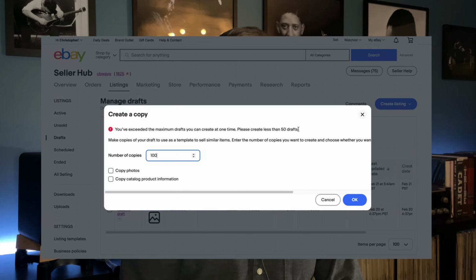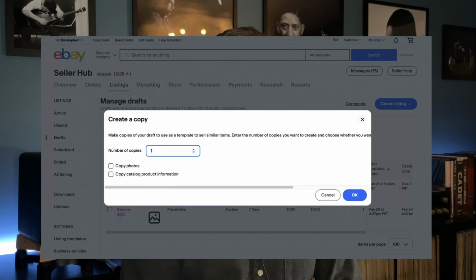Now, this in and of itself doesn't necessarily save that much time, except that you're not having to, it's like 3 clicks, I think, once you're finished with one auction, to go back and create a listing and use the template and all that. It's like 3 or 4 clicks, something like that, to create another dummy listing. So there is a little bit of efficiency just being able to go in and say, you know what, I want 100 listings all together at once.